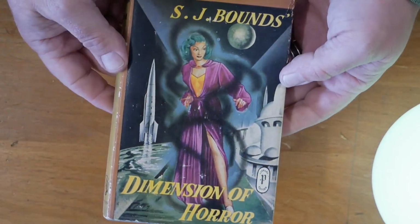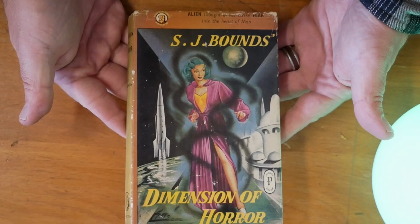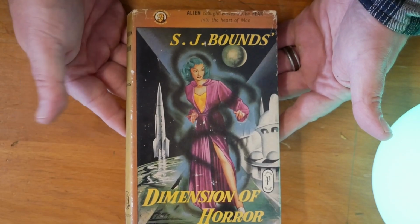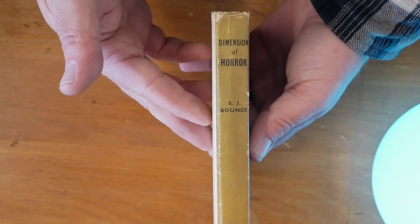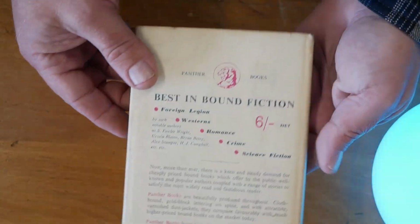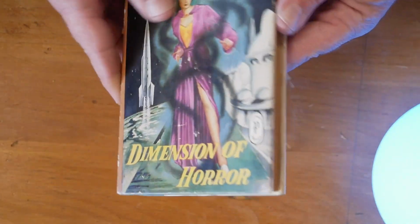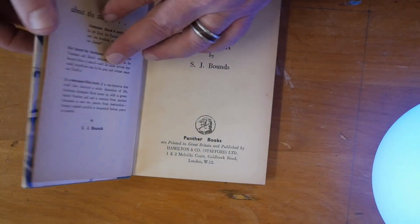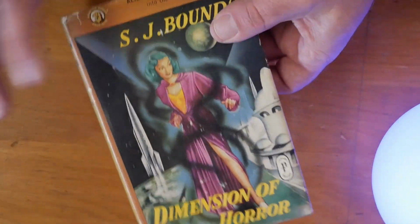This is another Panther. This is S.J. Bounds' Dimension of Horror. We have a blue-haired lady and a rocket ship. Just beautiful. Absolutely wonderful condition. We'll bag that. This is going to be 1952 or 53, I believe. Let's see if it's listed here. No, not dated, like the other Panthers. I guess Panther wasn't great at that.